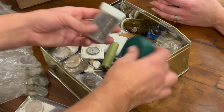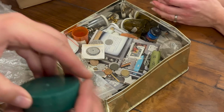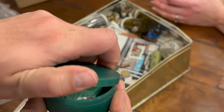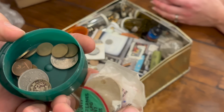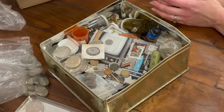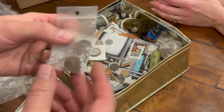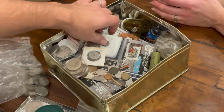Well, I mean, there's a lot of coins in here. Pennies. A misconception is that all coins have collectability. Truth is, they don't. In fact, if you go to many coin dealers, they'll just offer you face value for most old coins you take in, especially if they're circulated.